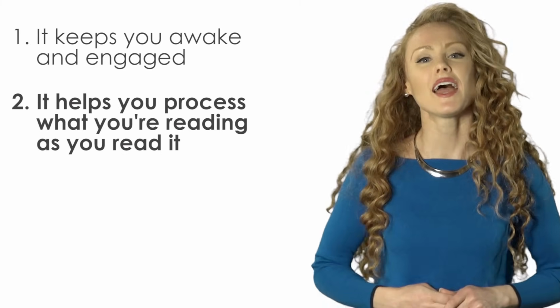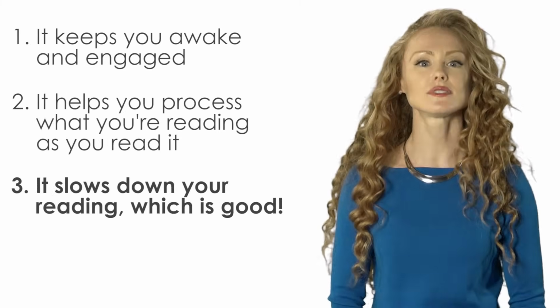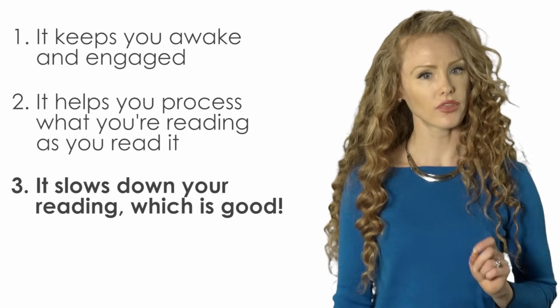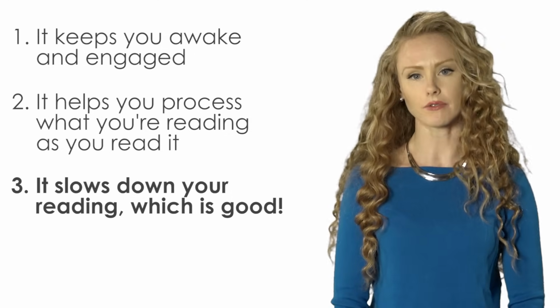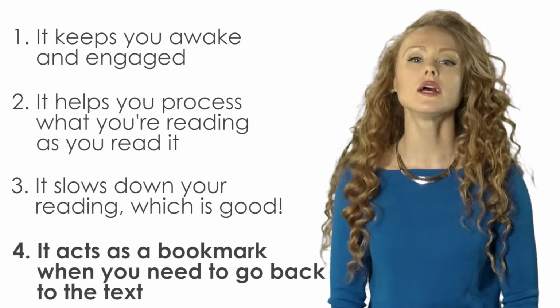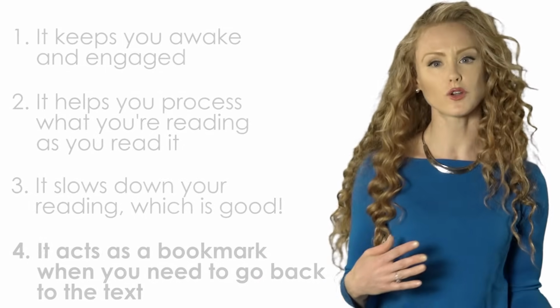Number 2, it helps you process what you're reading as you're reading it. Number 3, it slows down your reading, which is actually a good thing because decreasing your pace can often increase your comprehension and retention. And number 4, it double whammies as a way to quickly find information later on. So in other words, when you go back into the book to find something later, you can just read your annotations, which is faster than reading the actual text a second time through.